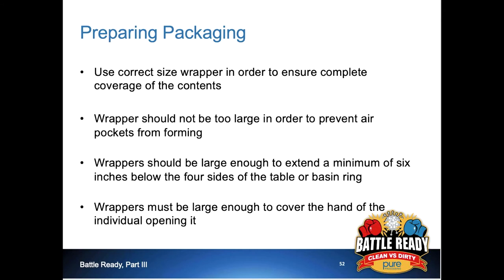However, it should not be too small as to not allow adequate coverage of the contents and possibly tear at the corners. Wrappers that will be used to establish a sterile field should be large enough to extend a minimum of 6 inches below the four sides of the table or basin ring. Wrappers must be large enough to cover the hand of the individual opening it. If the package is to be handed to the central sterile technician in the scrub role, using sterile technique or transferred to a sterile field.